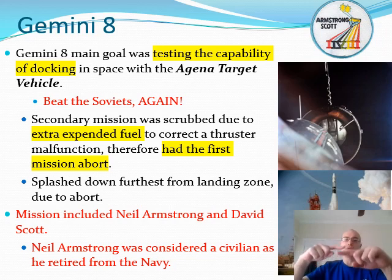So, primary mission success. However, they begin to rotate. Everything outside starts going faster and faster and faster. Neil takes the helm and uses a thruster to go the opposite direction. So you have two thrusters using lots of fuel, going in opposite directions. As the fuel level comes down, it gets to a critical level, forcing mission abort. But the primary mission was successful. So this is the first mission abort in space. They also landed the farthest from the initial landing zone.